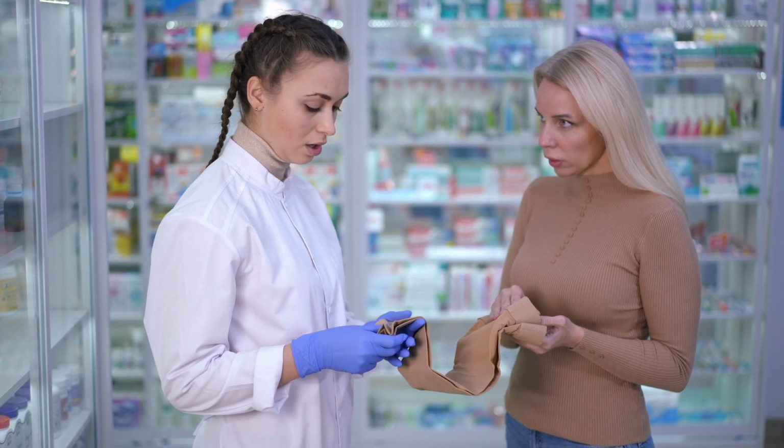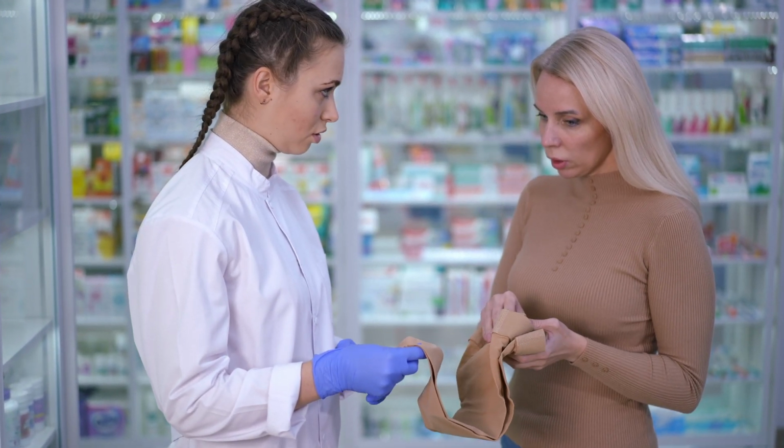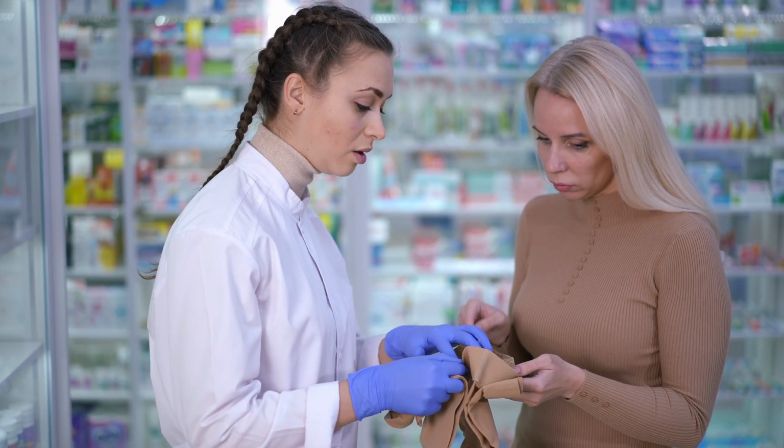Compression stockings are one of the mainstays of insufficiency treatment, and it's got to be understood by the patient that it's important for them to adhere to these kinds of devices. Obviously, they're uncomfortable many times, but they're very, very beneficial.